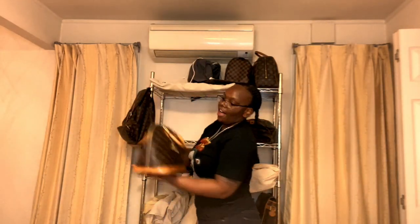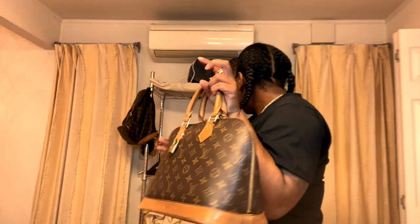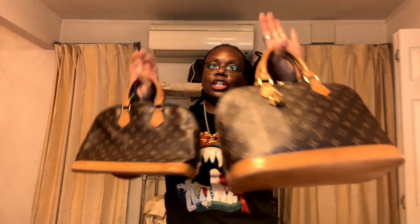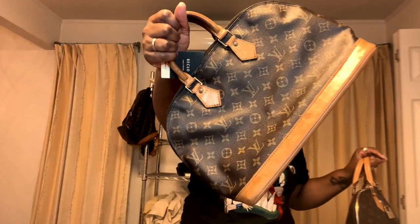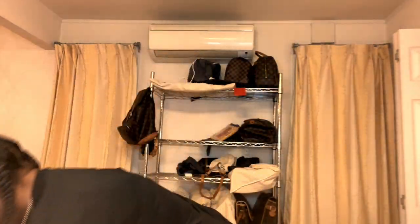From there, I have my Alma. This is technically supposed to be an Alma PM. This is really nice, very structured. I actually have two Almas. One is very nicely structured and the other one is not. As you can see, this one is not structured. I paid a little bit extra money for this one. I think I paid like $500 for this. This one I got for like 200 bucks, but this one has way more structure to it.